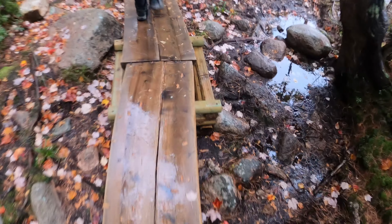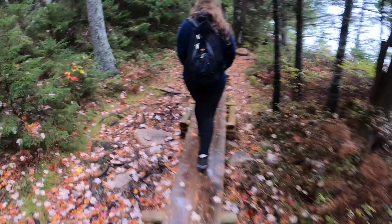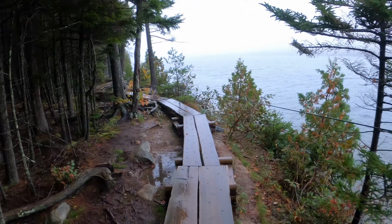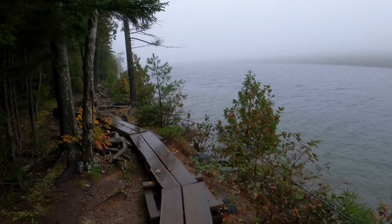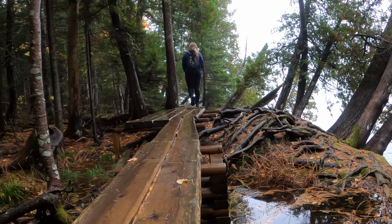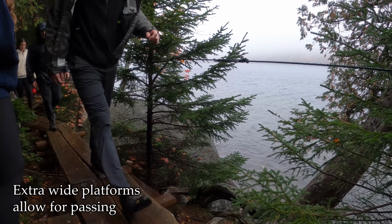This is really cool. I had no idea there was such an extensive amount of platforms over here. And some of them are tall. Look at that. We're really up in the air. It is shaking a little bit though. How's it going?